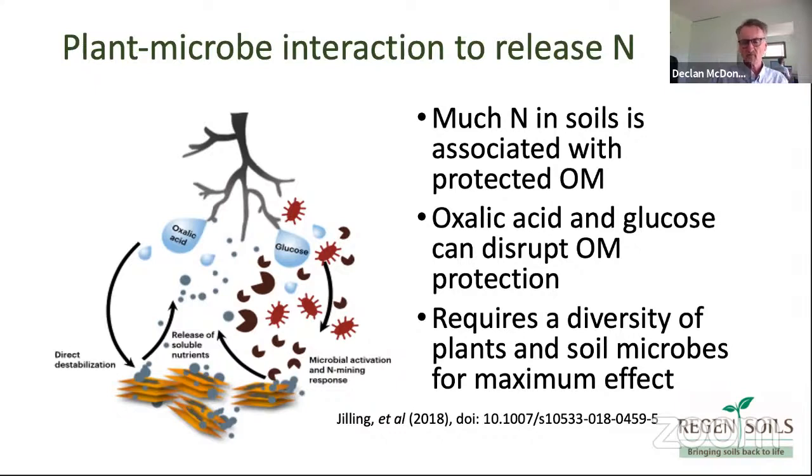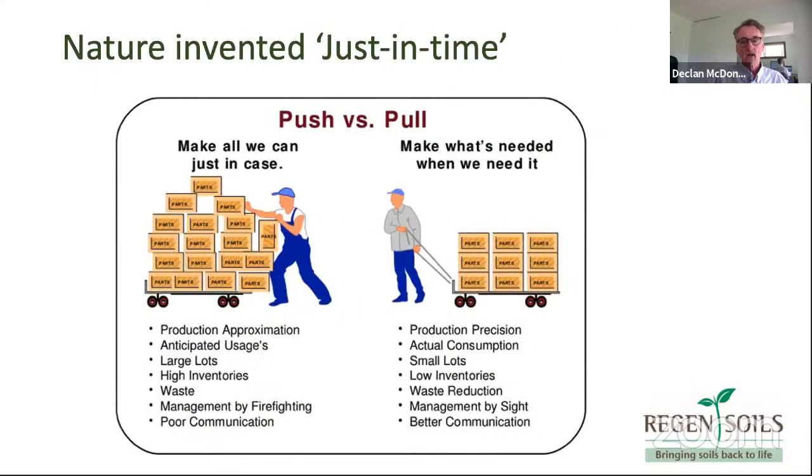So these are the kind of benefits that we get where we have higher levels of diversity in our soil, higher diversity of root architecture, and as a consequence, higher diversity in our microbial populations.